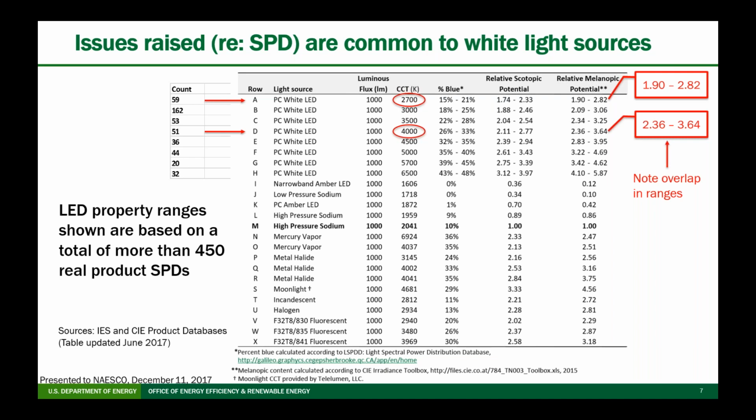Again, this is just not a very precise indicator of what that ability is. And so if your goal is to minimize the potential for disruption, simply saying, okay, we're not going to install anything above 2700K does not guarantee that you've actually achieved that. You really have to know the specific spectral power distributions for the specific products that you're considering and comparing to know how they compare in this regard. Okay, so I've gotten pretty far down that rabbit hole. I'm going to climb out now.